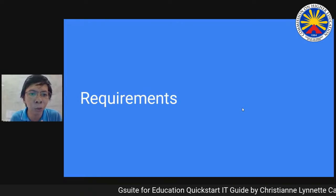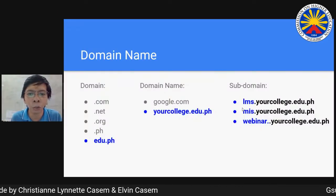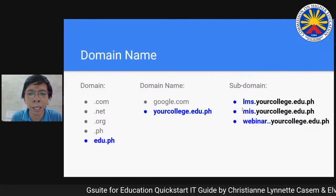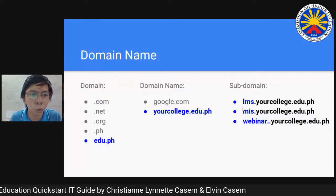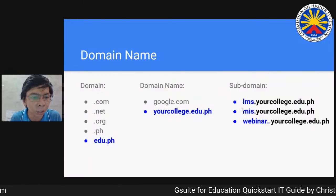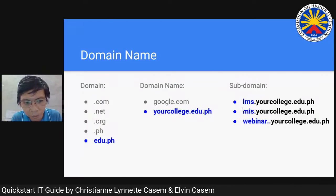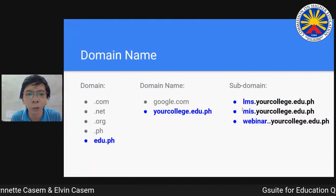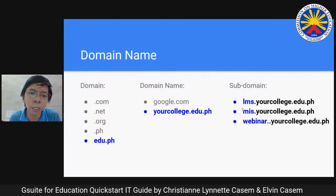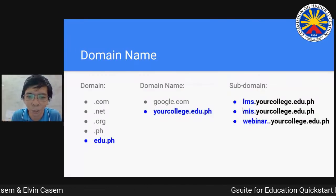Okay, back to G Suite for Education. What are the requirements? Since we're here in the Philippines, the requirement is edu.ph. So what is a domain? A domain is like .com, .net, .org, .ph, and edu.ph. There are many more domains. That's what we see after the dot. The domain name is what we type in the browsers. So google.com is the domain name, and the domain of google.com is .com. Let's hope we don't get confused there.